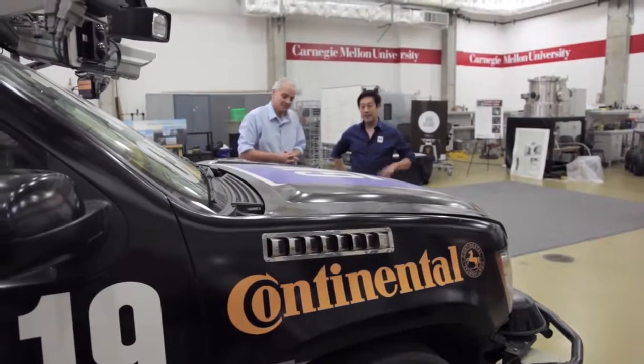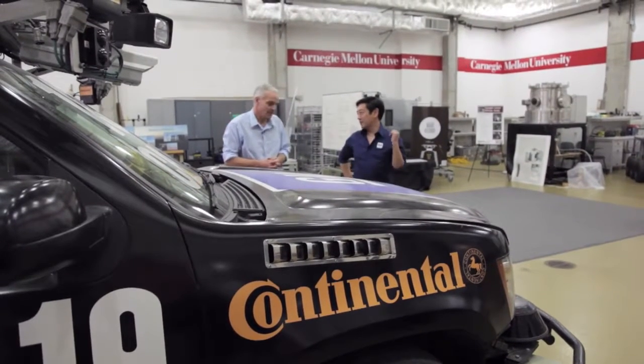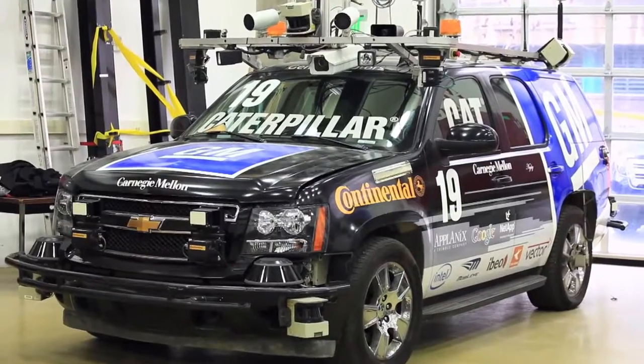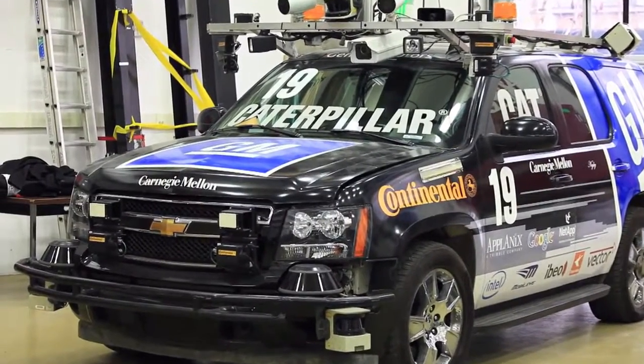Yeah. Not only that, the processing power available then versus now. Absolutely. This does all the processing in real time on this vehicle. Absolutely. In fact, on the Terregator, I remember those days where we had a big cable going from this thing over there back to the building. This was a major logistical operation. This is all self-contained, of course.